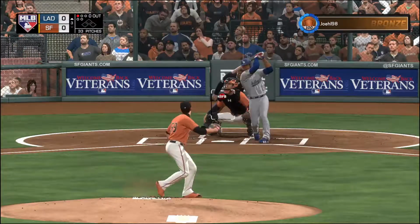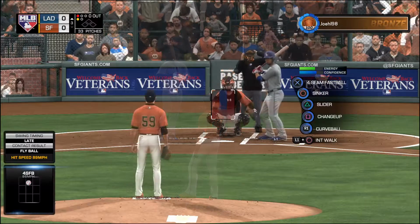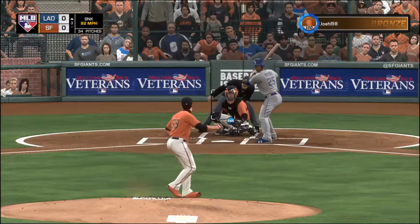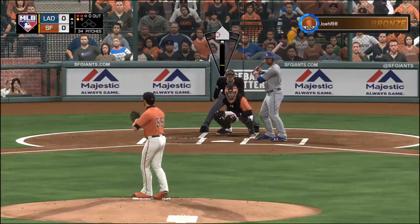There's not a lot you could do with that slider breaking down and in unless you can catch it way out front and hook it down the line. You see a lot of swinging misses on those. That's a nice pitch right there. He threw him a breaking ball, comes back with the fastball, and now he's late. Now he doesn't know how to adjust. He's kind of caught in between. You got him set up perfectly.